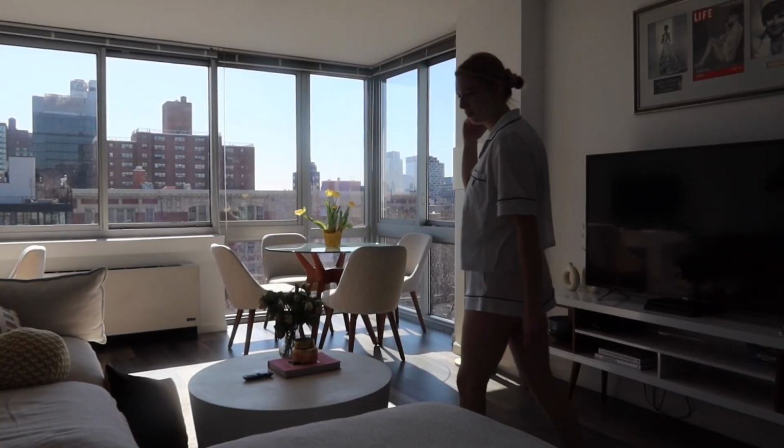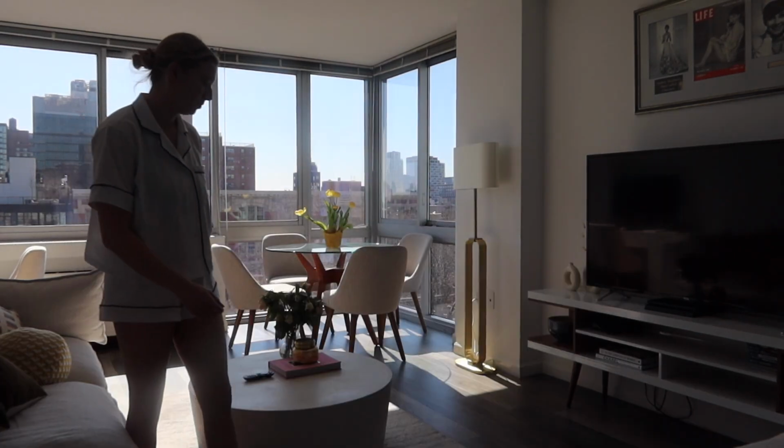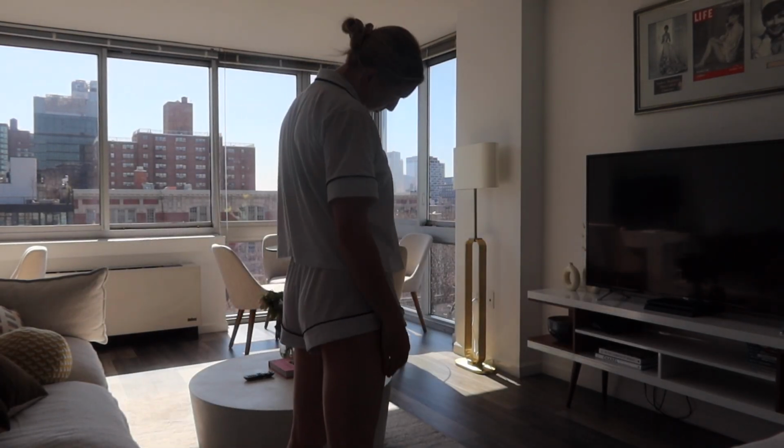As a former dancer and gymnast, I really like stretching, so sometimes on the weekends, I will do some stretches in my living room.